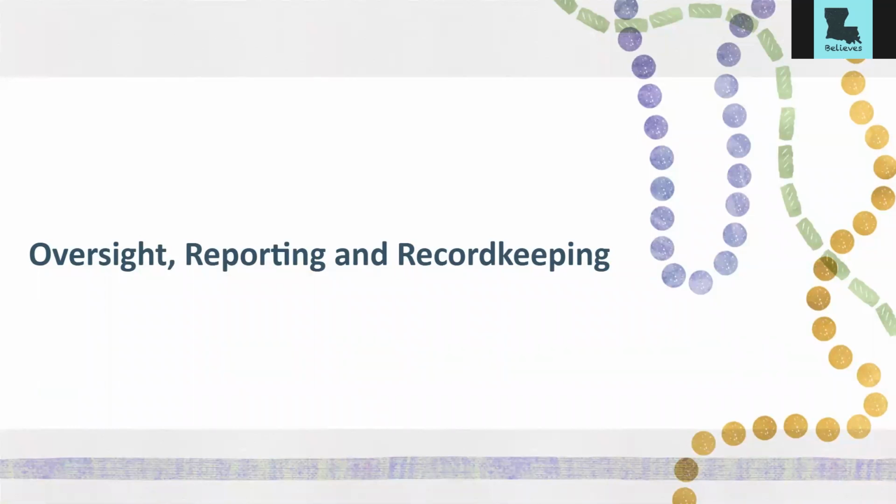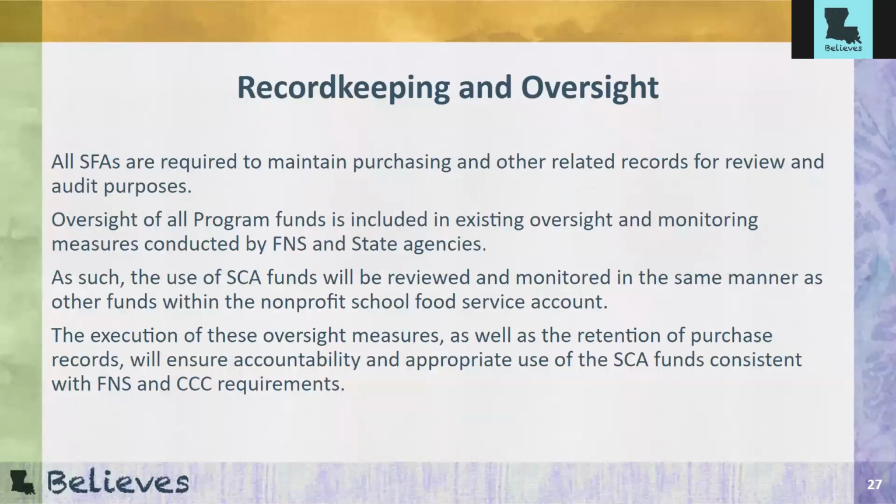Oversight, reporting, and record keeping. There is a requirement that SFAs maintain records to support the purchases made with these funds. Those records need to be very similar to what we would review during a normal audit, during a regular AR. So we will review the use of these funds with the rest of the review of the nonprofit school food service account.